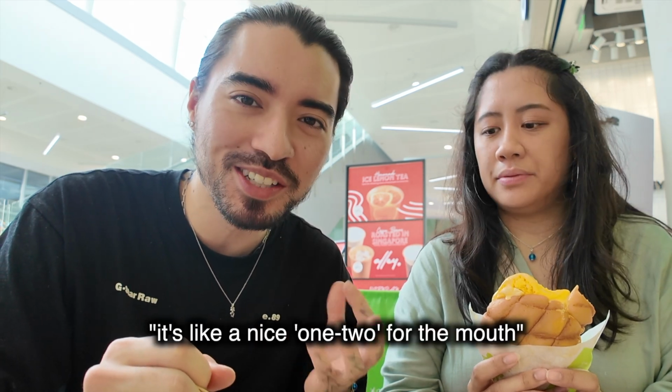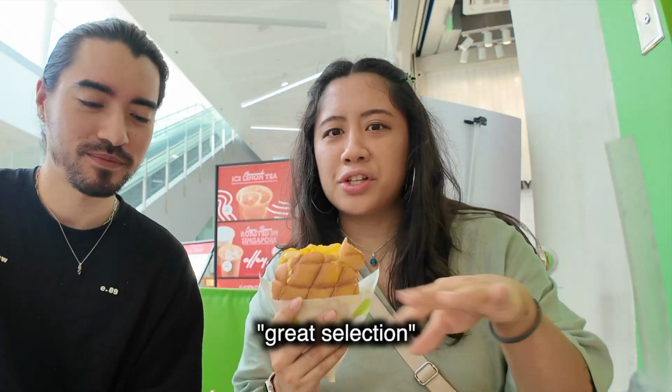That is such a good combination. You get like the ice cream flavor, ice cream consistency, but then that chewy factor that mochi gives you, it's like a nice 1-2 for the mouth, and the flavor is delicious. It's a very nice vanilla. It almost reminds me of like vanilla cake in a really good way. Good selection. Yeah.